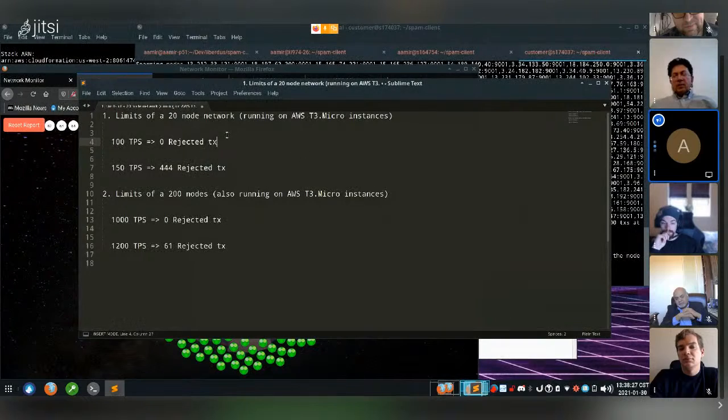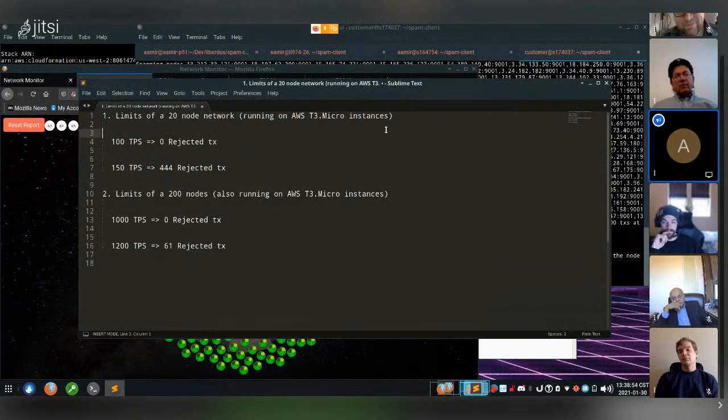All right, so if we look at this chart here, we went from a 20 node network comfortably doing 100 transactions per second and starting to reject some around 150, and then scaled that up to a 200 node network comfortably able to do about 1,000 transactions per second, and right on the edge of being able to do about 1,200 transactions per second. And this is all running on AWS T3 micro instances, which cost, I think, about 100 thousandths of a cent per hour to run. They have 2 cores, 1 gig of RAM, not very beefy nodes at all.